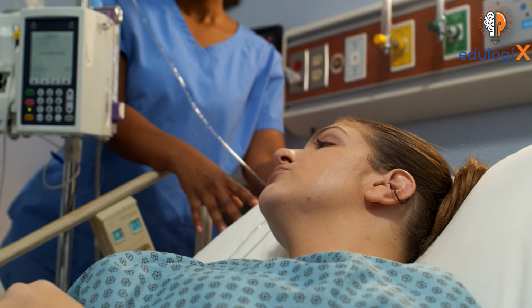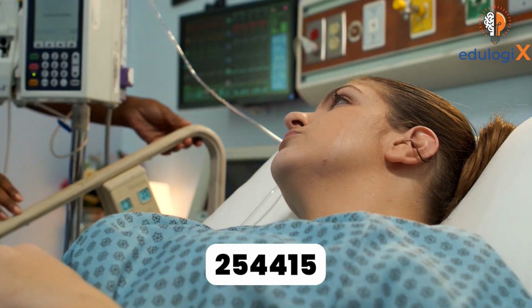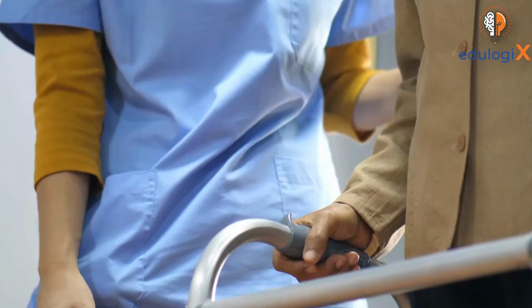For example, if you're an emergency and critical care nurse, then your ANZSCO code will be 254415. Let's say you are a fresher and you do not have any work experience, then choose the NEC code.